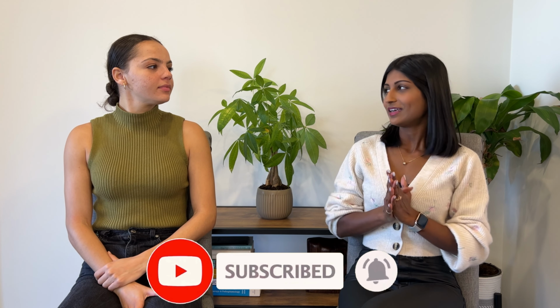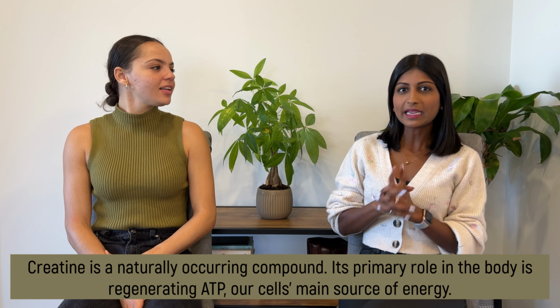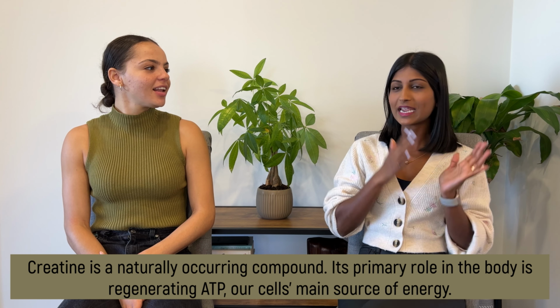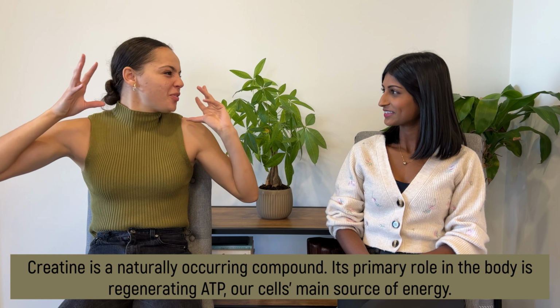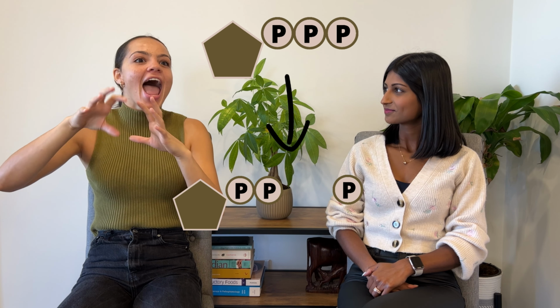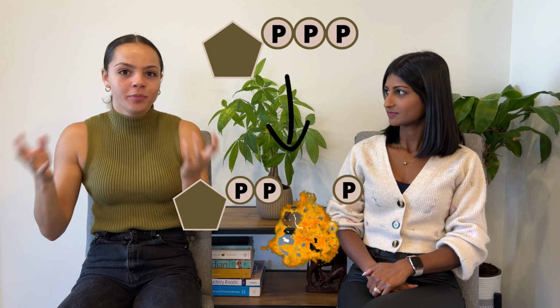First of all, what is creatine? Creatine is a naturally occurring compound, and its main role is to regenerate adenosine triphosphate, or ATP, which is the main energy source. If you think back to grade 11 biology class, you might recognize that word, ATP. The way that it gives your body energy is by breaking off that final P. The triphosphate becomes a diphosphate, and that releases a lot of chemical energy that your cells use to do all their processes.